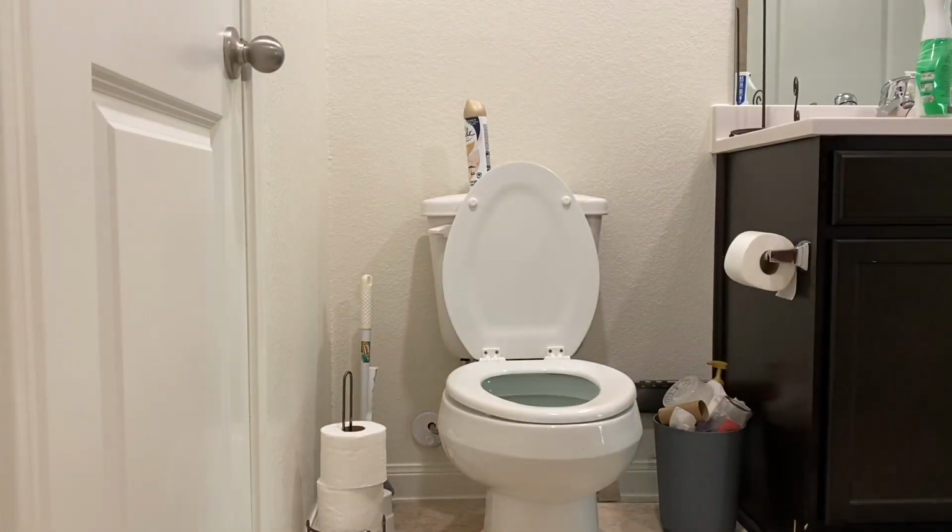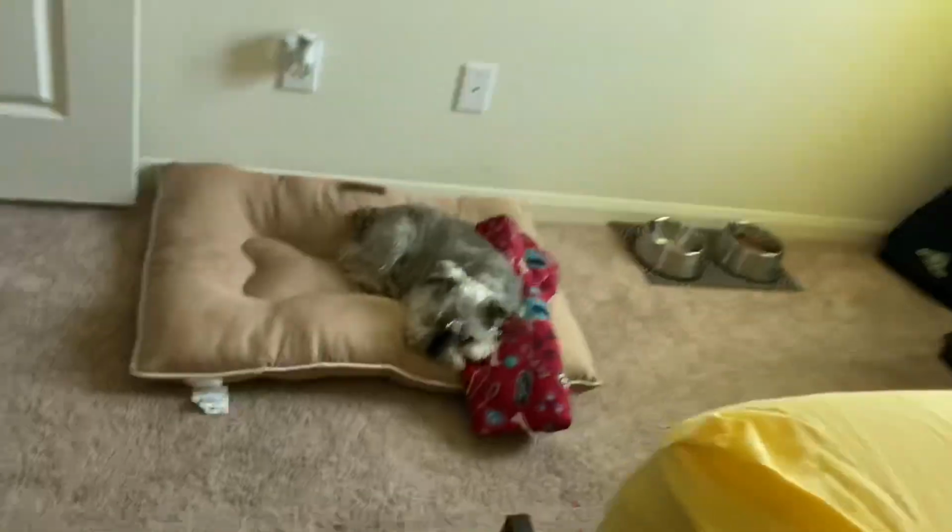Oh, here we have another ridiculously full trash can. So just going ahead and taking that out with the rest of the trash in there.